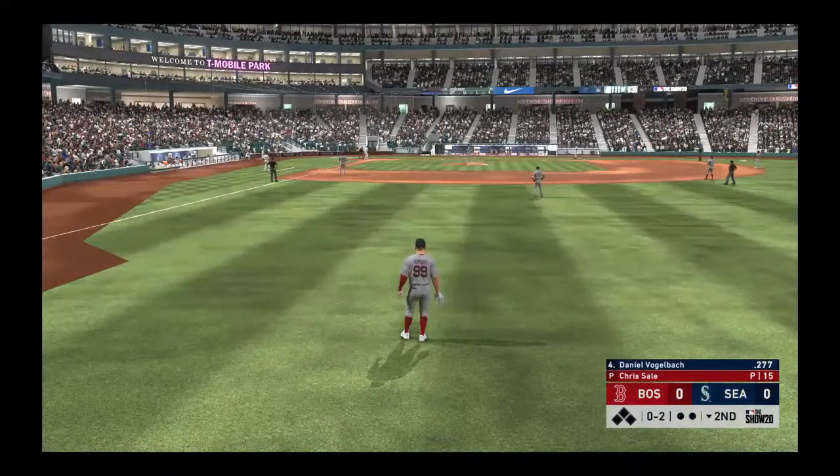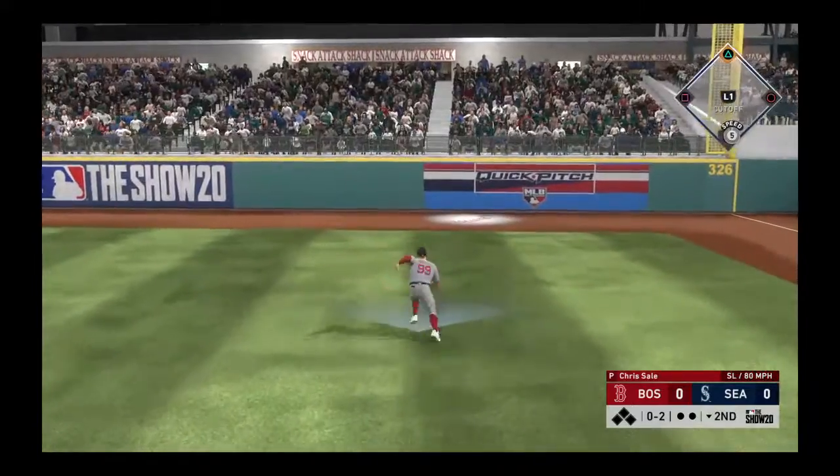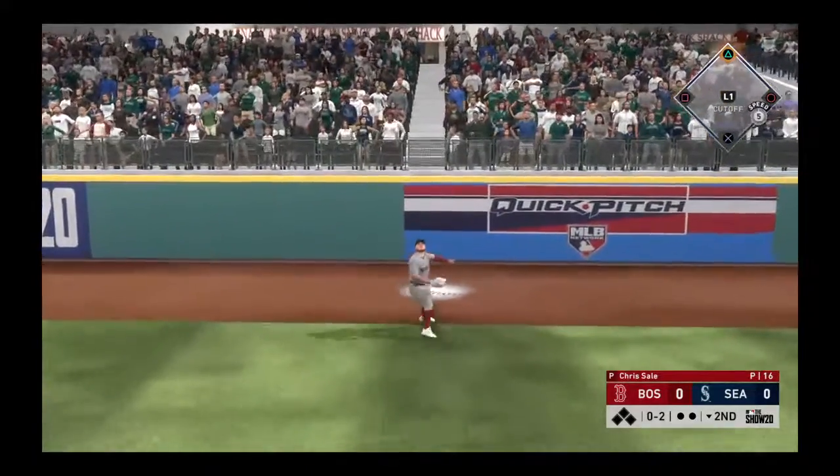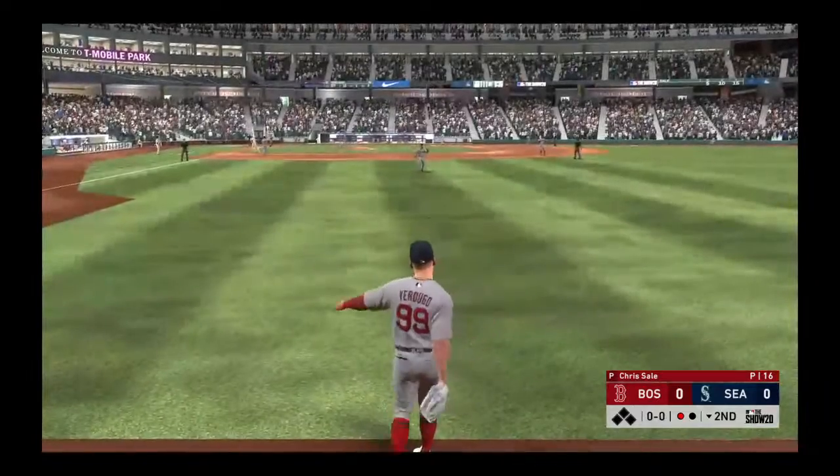Last half of the second set to go, and striding forward the designated hitter, Daniel Vogelback. Number 20. And he squares up on this one, deep to straightaway right. And he's going to have room to put this one away, and that's the first out.